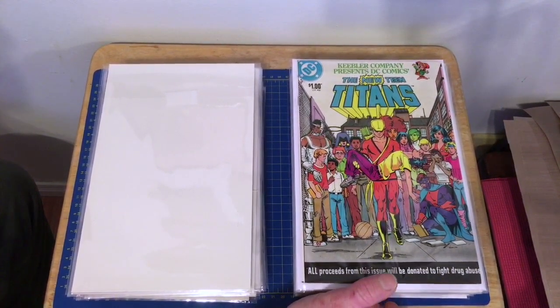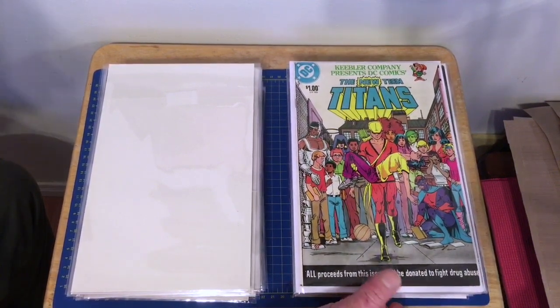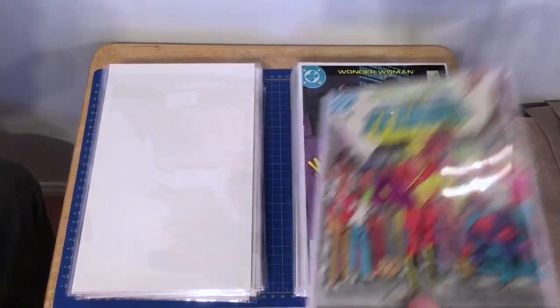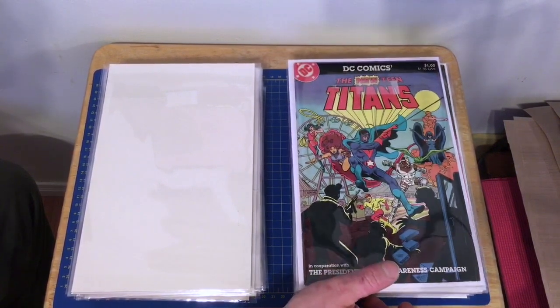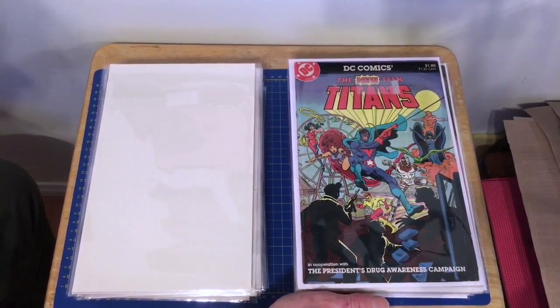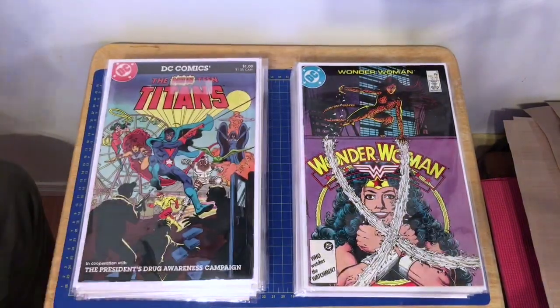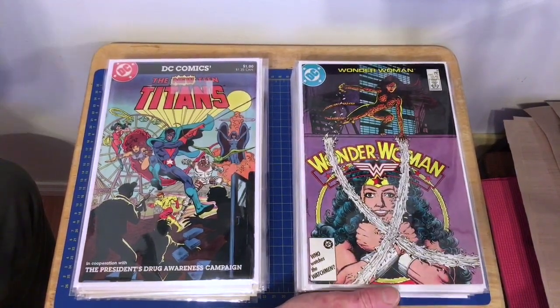So, this is a PSA book, the New Teen Titans, basically versus drugs. It's Reagan-era propaganda, anti-drug, which I'm all for, by the way. But they've got 2 of those. The only thing I'm not into, though, is putting cocaine and marijuana in the same sentence. Like, let's be real here, folks. Clearly, Reagan and his wife had never done marijuana, because they are not comparable. And marijuana doesn't tend to destroy lives like cocaine and crack and heroin do.